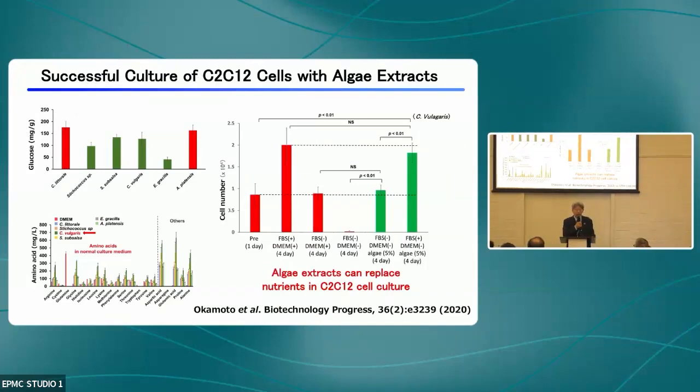So we can get enough glucose and amino acid. Of course, there are several variations among the algae. And the right panel shows the data. So we confirmed algae extract can replace nutrient in C2C12 cells. The red bar indicates the normal media using DMEM, and this is our special culture medium using algae extract, very similar. So we also confirmed the algae extract can replace nutrient in bovine myoblast.